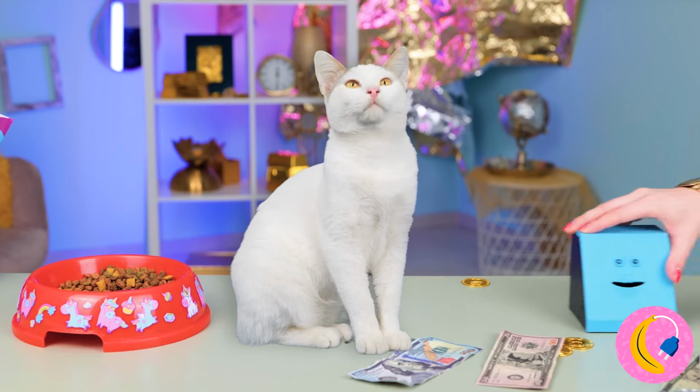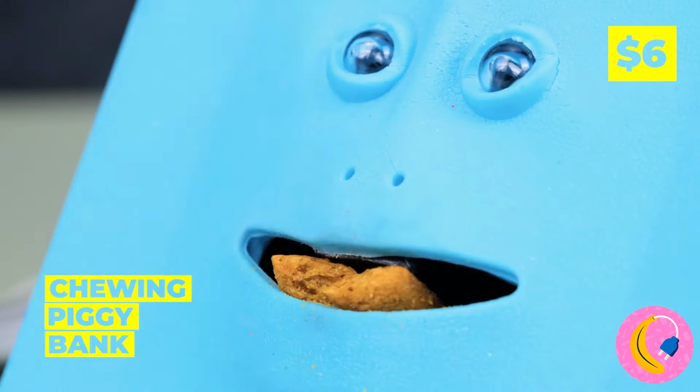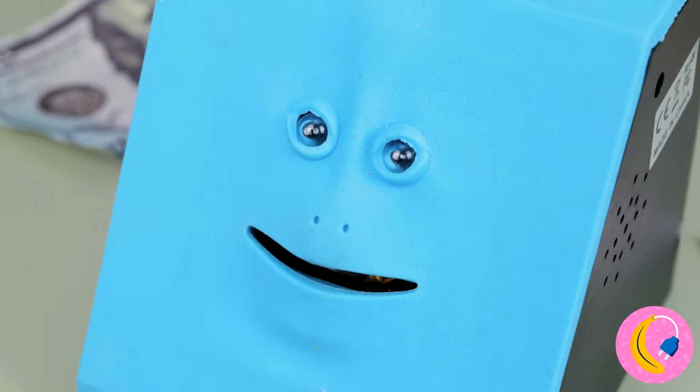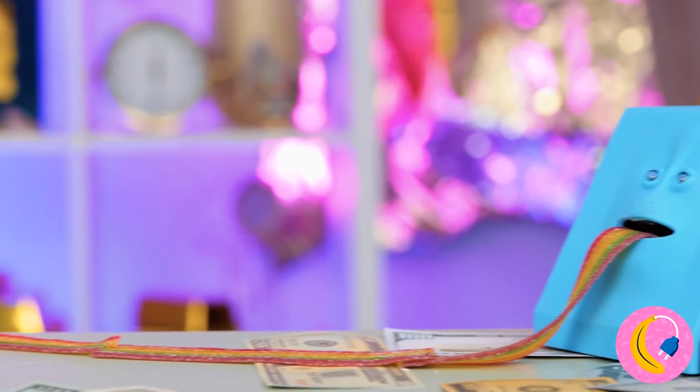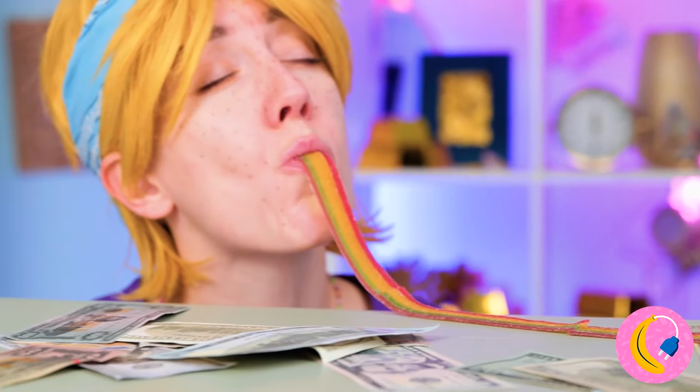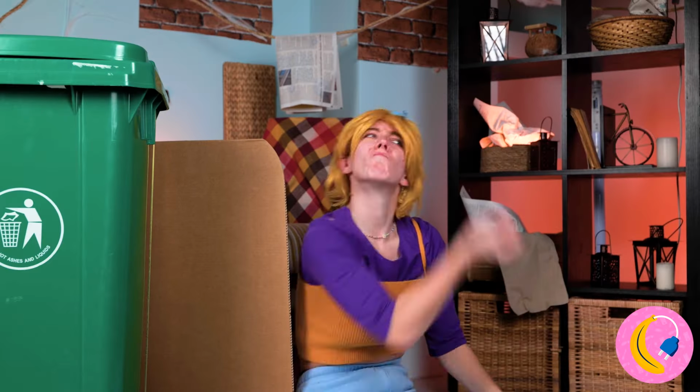Hey kitty, check out this cool piggy bank for all your stuff. Just hope it doesn't get too greedy. You know, biting off more than it can chew. Anyway. Speaking of chewing, guard your candy stash. Time for some food fun, don't you think?